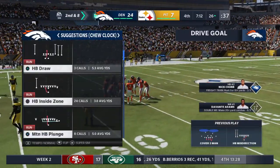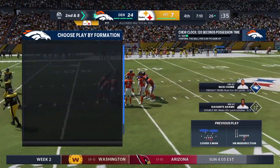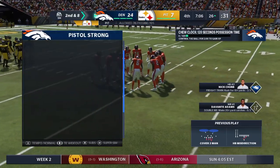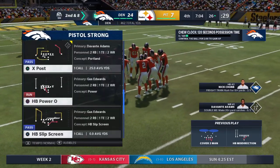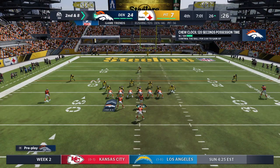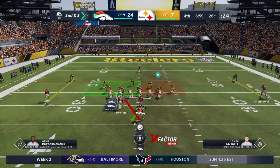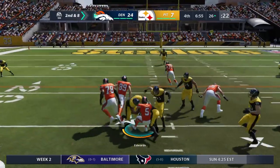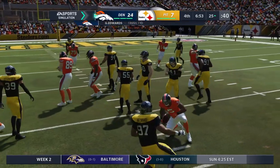2nd and 8. That was a pretty good job defensively to hold him to a 2-yard run, but I've got to think this offensive line, they're asking their quarterback for a different type of run, one that they rely on, one they have confidence in, one they feel like they can block. Now the 3rd-year man out of Rutgers, it's Gus Edwards.